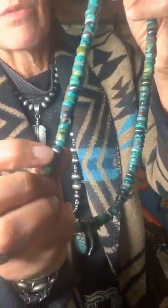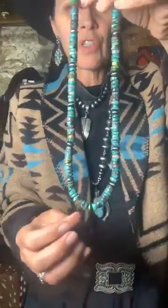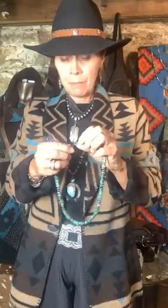This is a beautiful piece. This is a great strand of turquoise, and we have interspersed it with some oval Navajo pearls here, here, here, and here. These are gorgeous. This strand would be fun, even with what I have on.